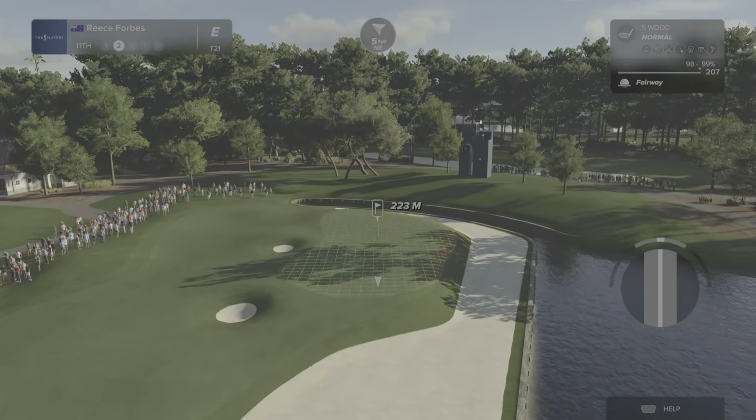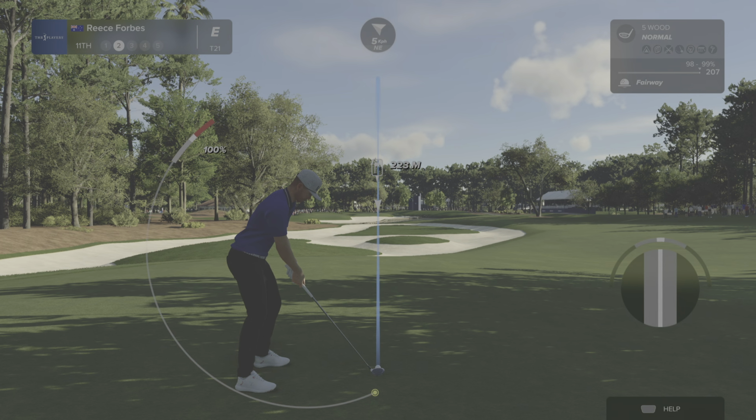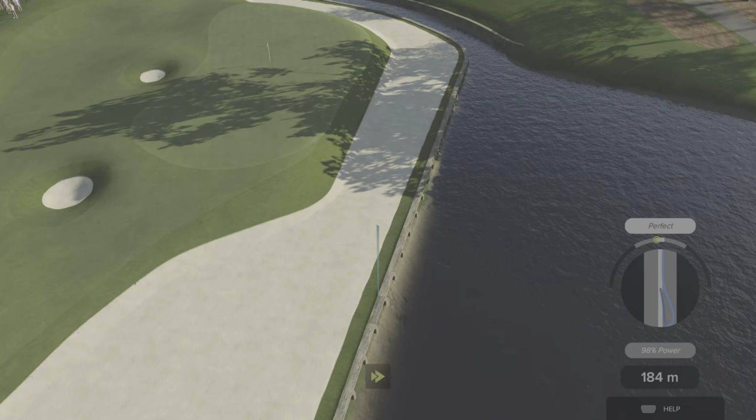You don't have to go for the green on the second shot. You can lay it up over the left. You can lay it up over to the right. You can lay it up long left. There's so many different ways of attacking this hole. Each individual is going to do it differently. I love the second shot on this hole.